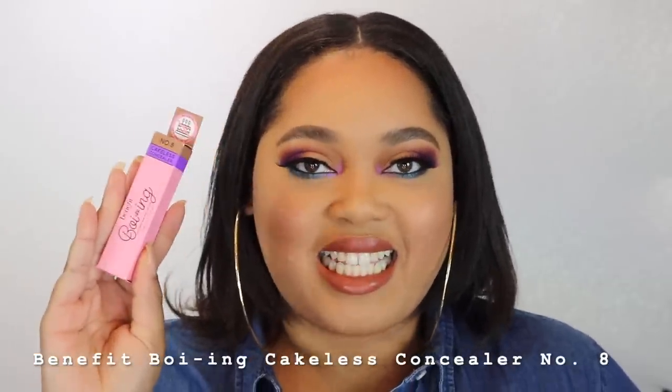Next, I have the Benefit Boi-ing Cakeless Concealer, and I have the color number 8. And here's what the actual concealer looks like. It looks like an eraser, so we're erasing those under eye dark circles. This concealer retails for $22. It has 0.17 ounces of product or 5 milliliters.